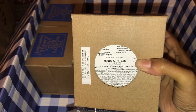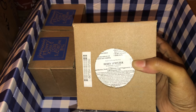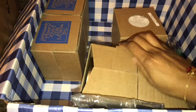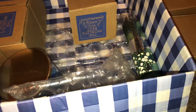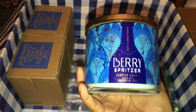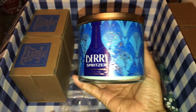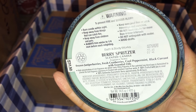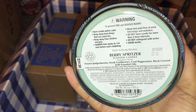And this one is the berry spritzer candle that I decided that I wanted to back up. And I'll take this one out to show you. And you have to check out my review of this candle. I have reviewed this, and this one is one of my New Year favorites. And this is the berry spritzer. Very beautiful packaging. And the scent notes are frozen juniper berries, fresh cranberries, cool peppermint, black currant. So you do have a lot of scent notes going on.